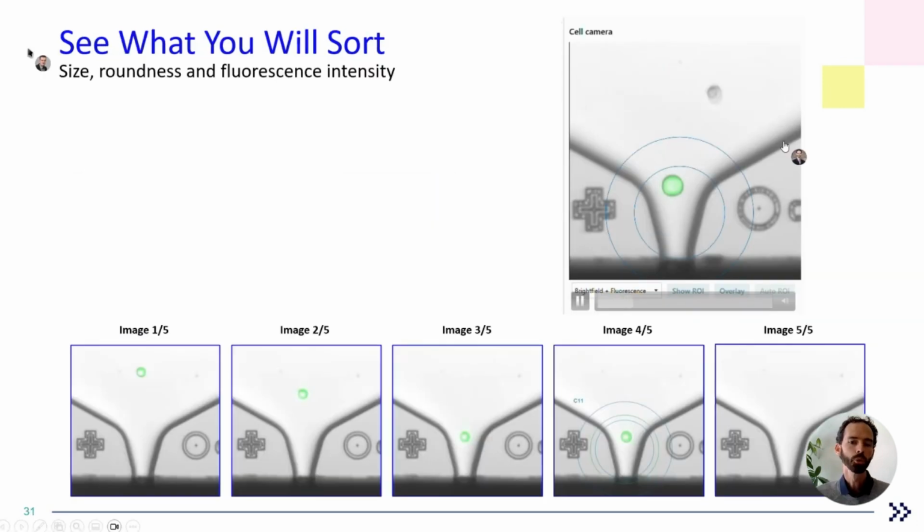Here you see a real-time video of how single cells are dispensed. You can see how fast it goes. One can actually see what is being sorted. The system provides images of the events pre, during, and after dispensing to document the single cells that get dispensed.